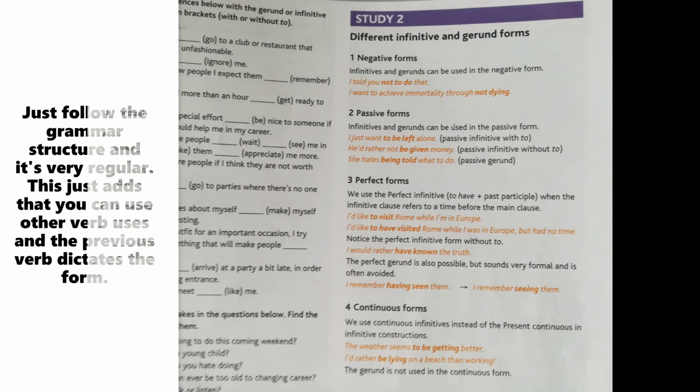And the perfect gerund is also possible, but it sounds very formal and we often avoid it. So have a look at this. I remember having seen them. People very often say, I remember seeing them, because you know it's in the past already. It makes it very clear that it already happened beforehand. I remember seeing them. Well, it can't be looking forward, so it must be looking back. But it is a valid form.